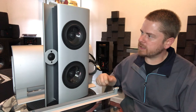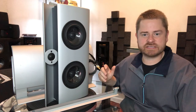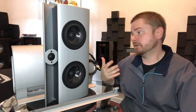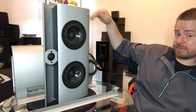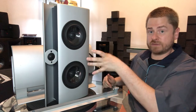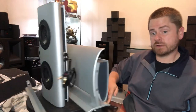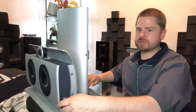They have a 91 dB sensitivity. The frequency response, they say, goes down to about 60 hertz to about 25 kilohertz. The impedance is 4 ohms. They're about 20 inches tall, about 10 and a half inches this direction, depending on the orientation, because a lot of people will mount these on walls vertical, or you can have it horizontal as well too. About 10 and a half inches wide and only about 3.5 inches deep.